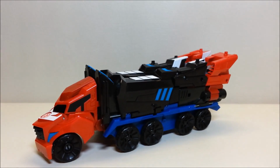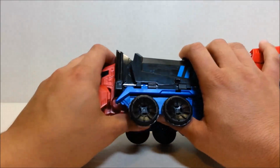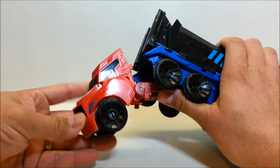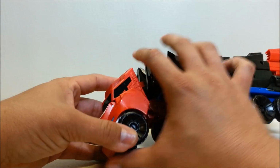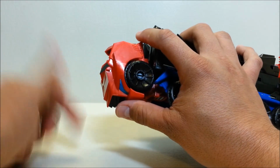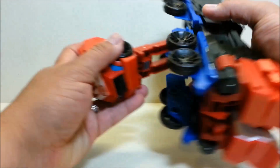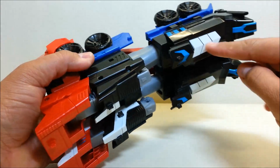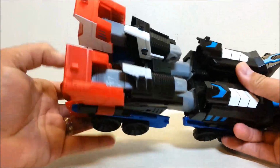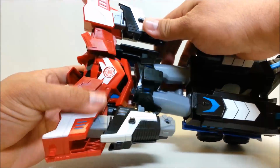Apart from that, the transformation is going to be the same, where we're going to grab the front of the cab right here. We're going to pull down on it and separate it from the truck. Go ahead and rotate the hood here and rotate it up and into the windshield. Rotate this whole thing around, and as you do, you're going to see that the legs extend, and then when you come up here, you're going to push this entire cab through and open up the arms like so.